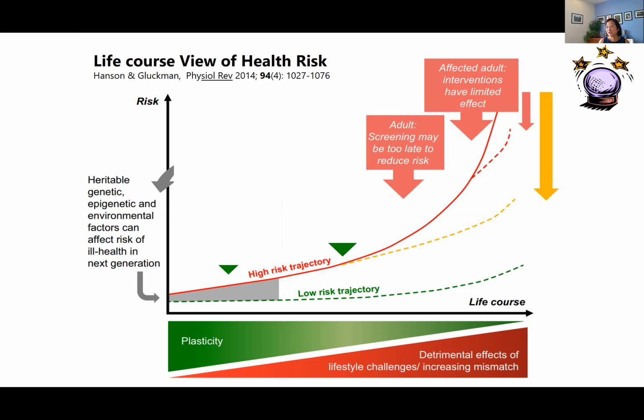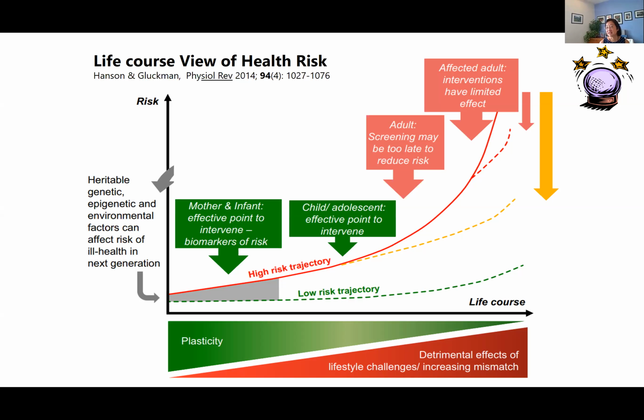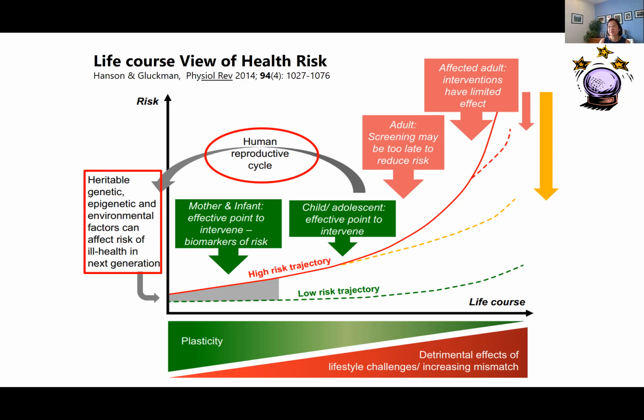If we really want to improve health for the population, we need to be looking at mothers and infants as effective points to intervene, and we have growing research showing that there are biomarkers of risk, and children and adolescents as effective points to intervene. I think a lot of the economists also agree that if you want to really save money overall, you need to invest early. And we also know that the science shows us that what happens early in life affects child health and adult health, but also intergenerational health, and that there are heritable, genetic, epigenetic, environmental factors that affect risk of ill health in the next generation, and that we really need to also focus on the human reproductive cycle and making sure that we are not generating an intergenerational cycle of disadvantage.